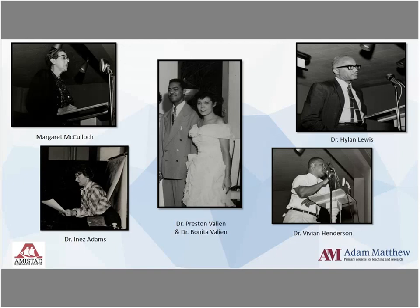The scholars who participated in the Race Relations Institute or who worked for the Race Relations Department that eventually donated their personal papers to the center included historian Margaret McCulloch, economics professor Dr. Vivian Henderson, anthropologist Dr. Inez Adams, and sociologist Dr. Hyland Lewis, Dr. Preston Valien, and Dr. Bonita Valien.